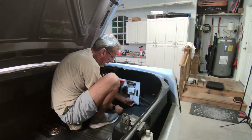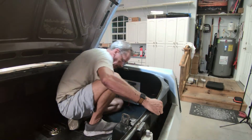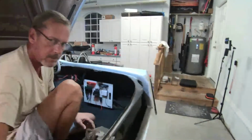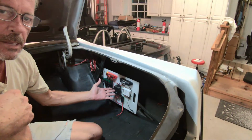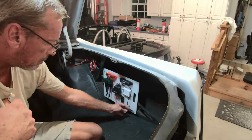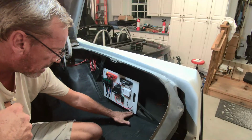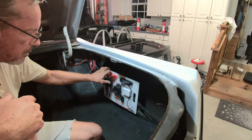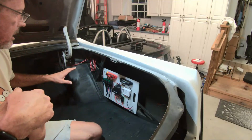Need a little more power than my hand supplies, but there's our PDC installed. I'll bring you guys around here and get you a little closer shot. Slightly better shot. That's our new power distribution center. As you can tell, this is off of the floor. It's about an inch here, about 2 inches here. It's at a little bit of an angle, so if anything does get on here, it'll run off. Hopefully, it won't stay on it.